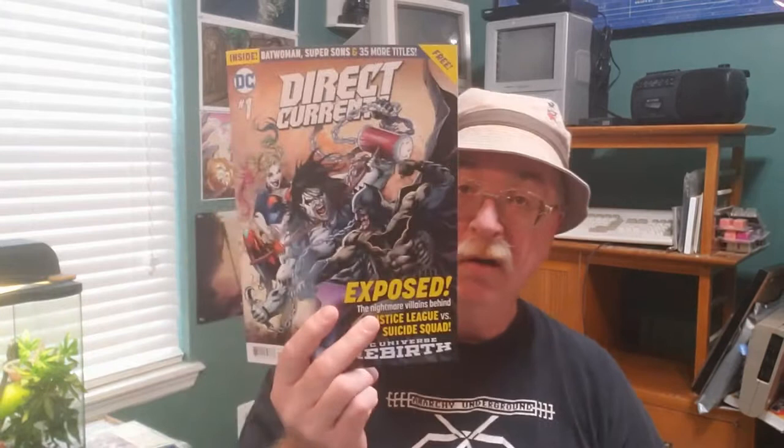Let's see. We got 2 Walking Dead magazines. Some of this stuff isn't too impressive, although sometimes some of these things are pretty impressive. These are those DC Preview magazines that I guess they give away in the comic book stores. I don't know if there's anything notable about those or not. I got a couple Power Rangers coloring books. Like I said, this is a hodgepodge of stuff. It's all magazine, comic related, but it's a hodgepodge.